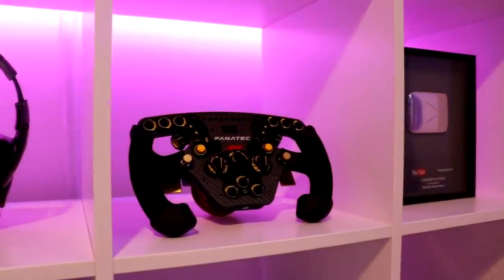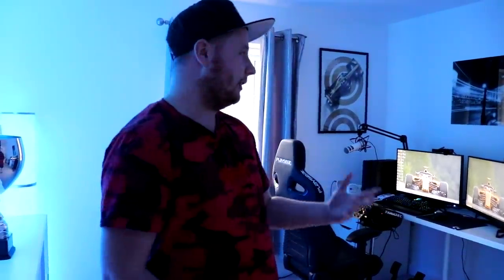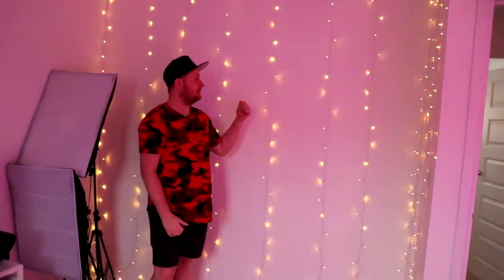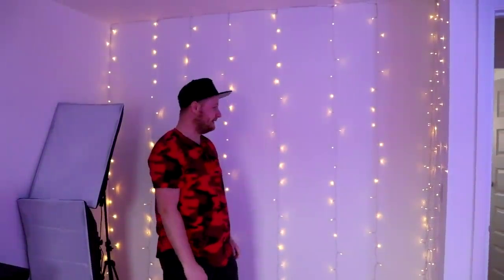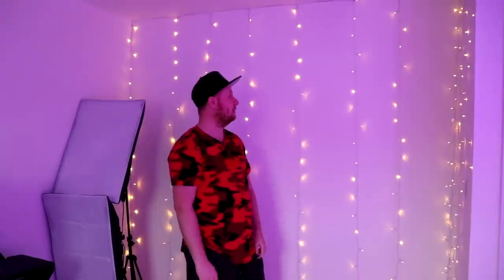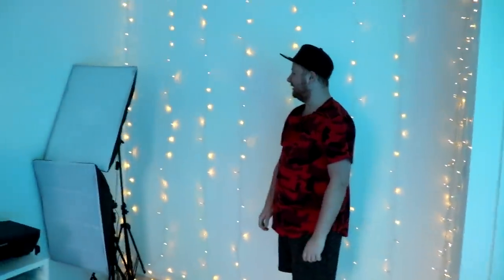This is my setup. Now, I don't want to go into too much detail because I've got a setup tour coming and I want to go in depth and have a look at everything in great detail, but I'll bring you around to this little wall here, which literally has nothing. We literally set this up today. We had some fairy lights that we were going to set up and Lucy's like, why don't we just throw them in here? So I thought, why not? We'll give it a go and see how I like it. It looks kind of cool, but we'll see what happens.